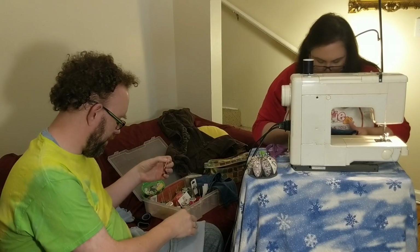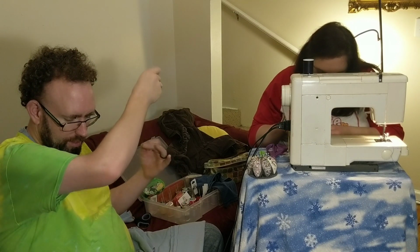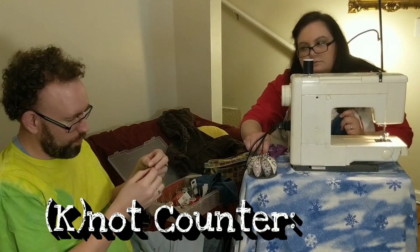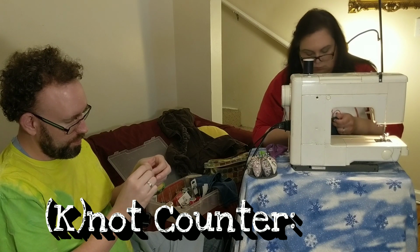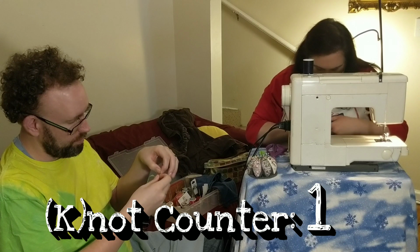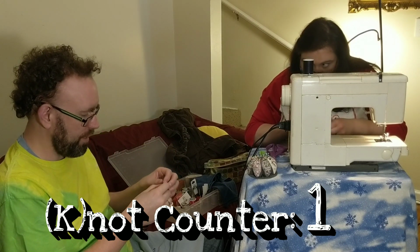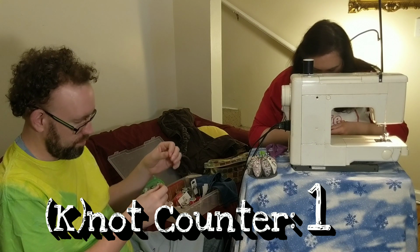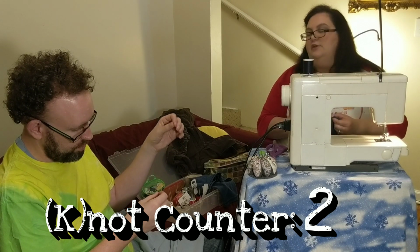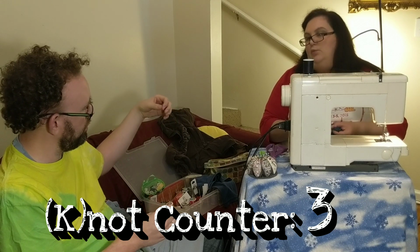I've got my thread here, which is a little over twice the length of the bottom of the shirt. One of the things that you did during our practice run was to knot the bottom of the string so it stopped on the fabric. How many times did you tie that in? Twice. I did a double knot, and then I tied it again once.